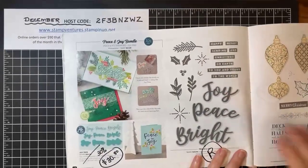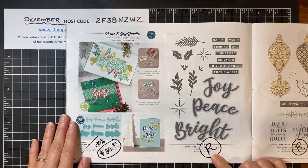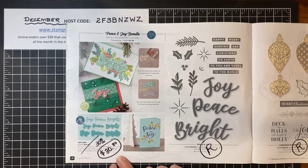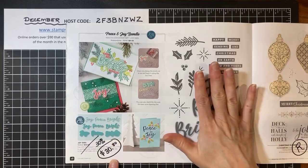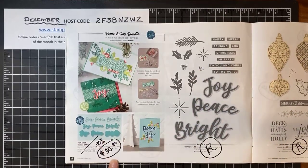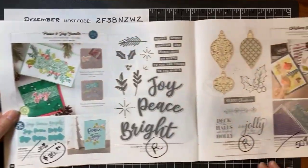All right, so here we've got Peace and Joy. The stamp set is retiring, and this set of dies is on sale 30% off for only $30. And again, this is a set of dies that you can just layer them. You don't necessarily have to have the stamp sets to go with it. So keep these dies in mind at a good price point.